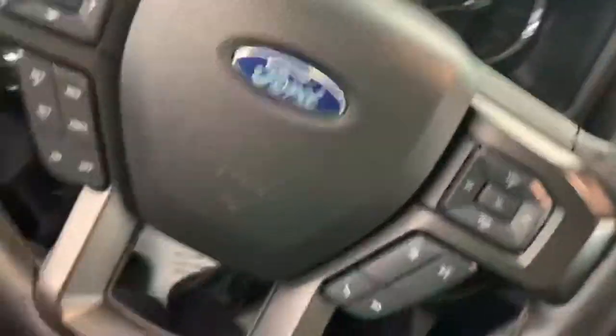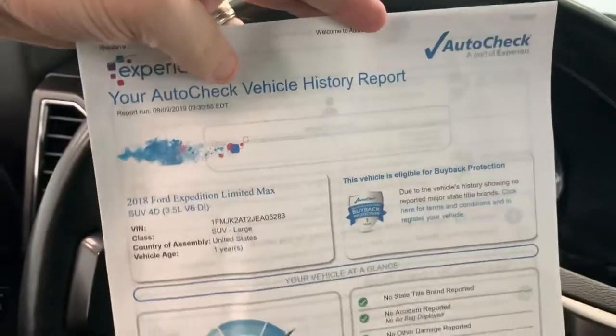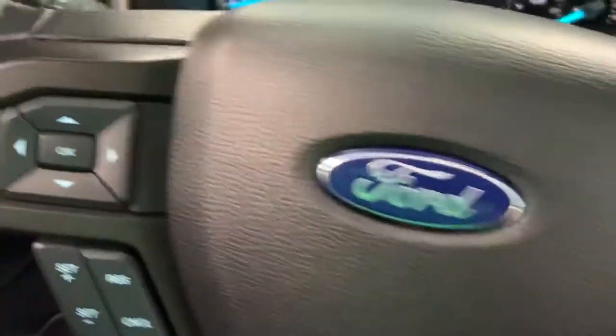Let's go ahead and jump in the truck here. We'll start it up. Just a simple proximity key. Put your foot on the brake. Press the start button. Also want to show you, we do keep a copy of the auto history report on the dash. See one owner, no accidents there.